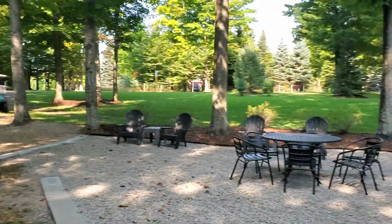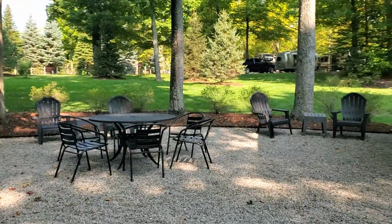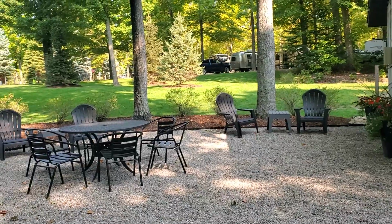Just walking back up now. Just the rest of the seating area. And I think that about does it. Right, Jim? Is there anything else? No, I think we're good.